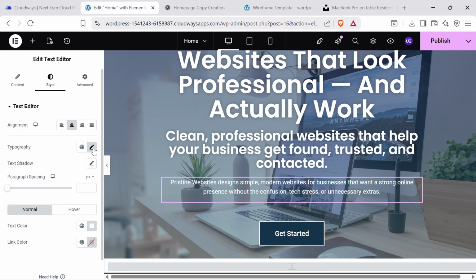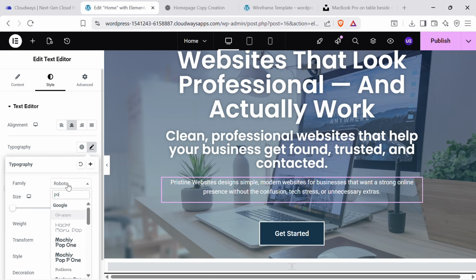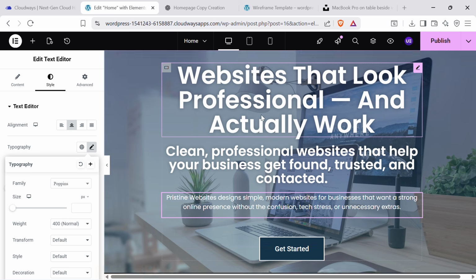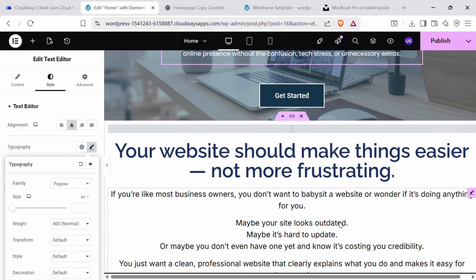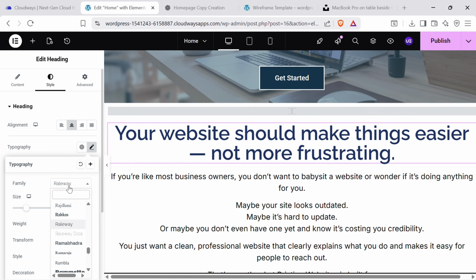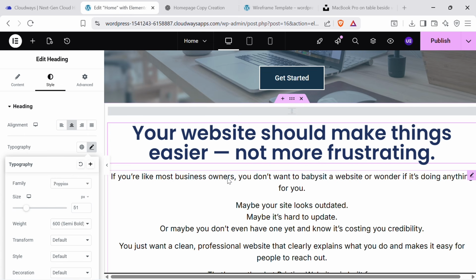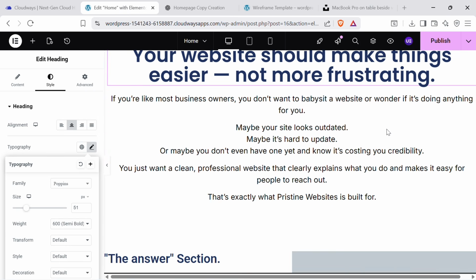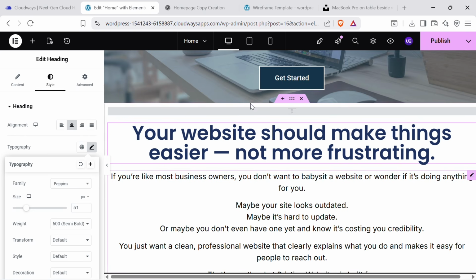What does Poppins look like as a font? For here, just text-based stuff. Not too bad. So yeah, I can change this one here to Poppins as well. Cool, so it's looking good. Now you can go through and change your font as you please in here, but that's starting to come together. Now, if we come down further, we've got a next section here, so the answer section.